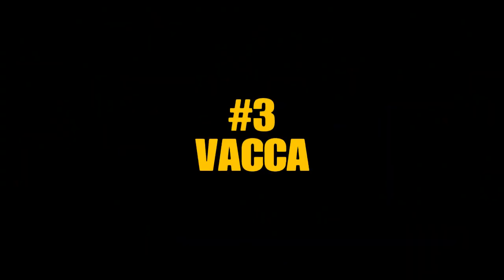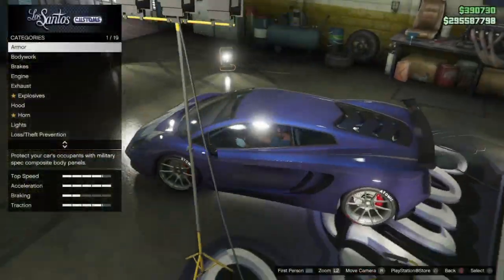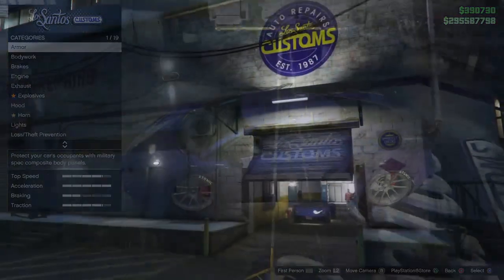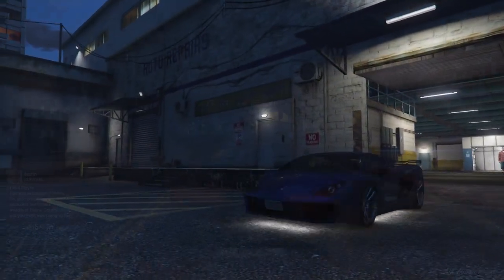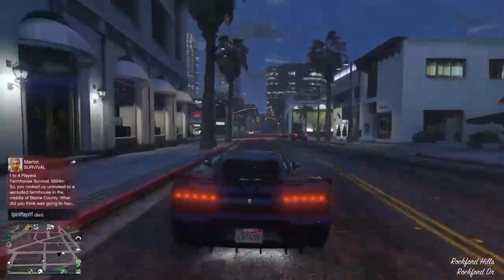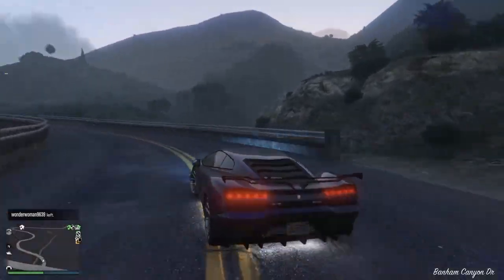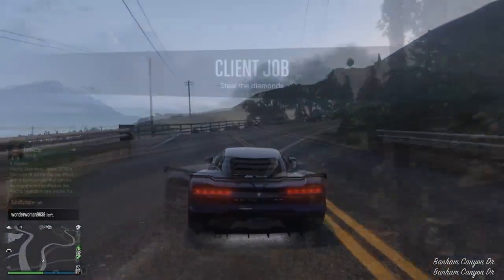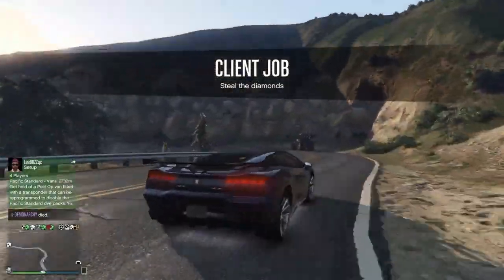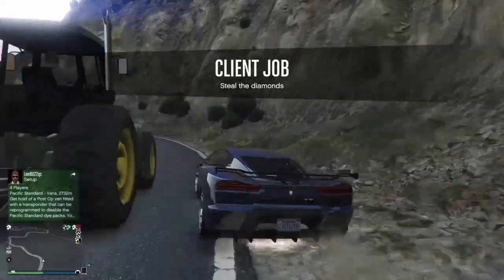Now for number 3, the Pagani VACCA. At only $240,000, this car is dope. Made to look like the Lamborghini Gallardo. I mean, it's a Lambo. Flies, great handling, great braking. Just dope in and out of turns. Uphills, downhills. I mean, just a nice car. For only $240,000, you got to add it to your collection as you're coming up.